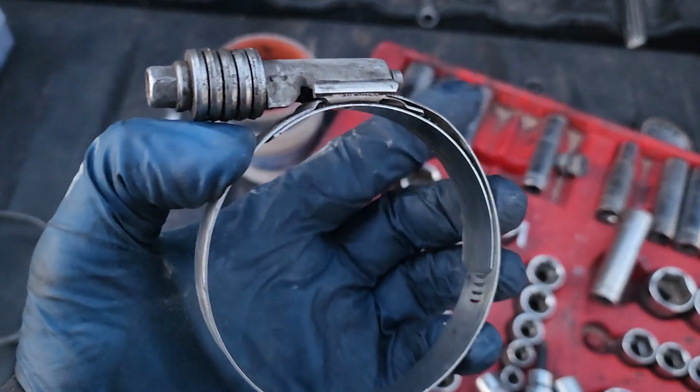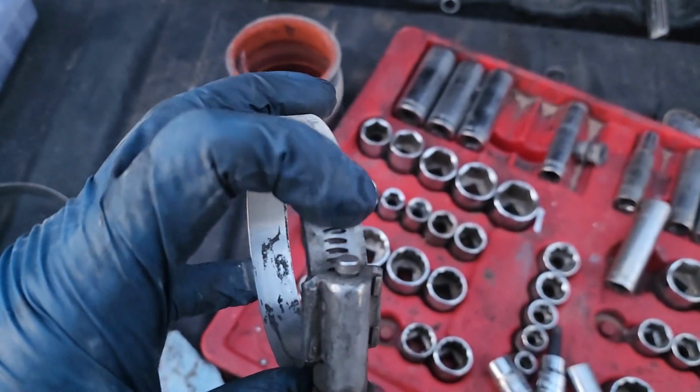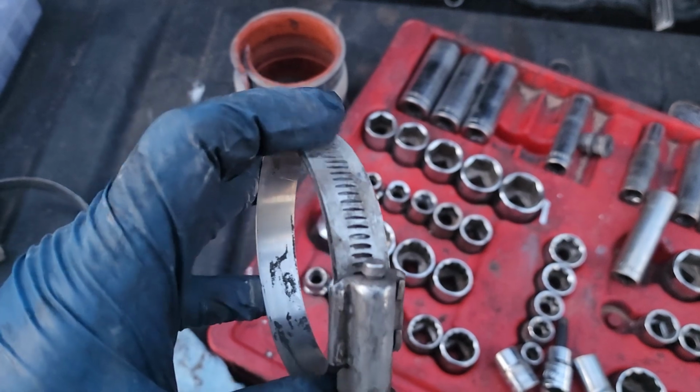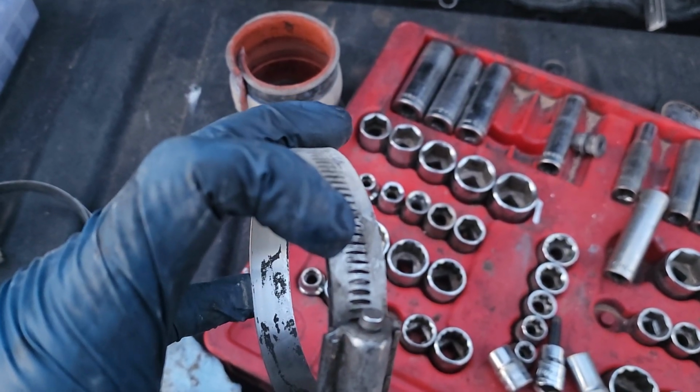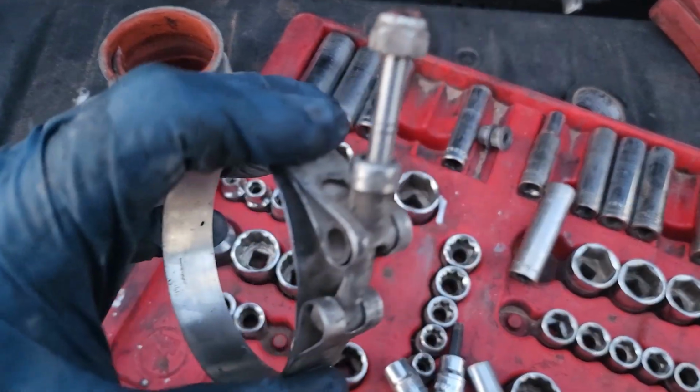These are good too, but what I don't like about these is that if you over tighten them, like whenever they're leaking a little bit, obviously you don't want to over tighten them, but sometimes they just need that little bit more, and it'll strip easy. And with these, they're bolt tile.